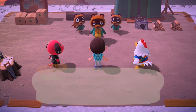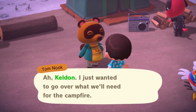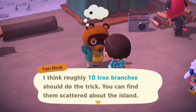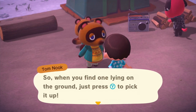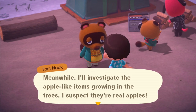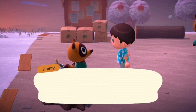Kelton, would you come see me for a moment? Sure. What's up, Tom Nook? Just wanted to go over what we'll need for the campfire. I think roughly 10 tree branches should do the trick. You can find them scattered about the island. So when you find one laying around, pick one up. Meanwhile, I'll investigate the apple-like items growing from the trees. I suspect they're real apples. Great.